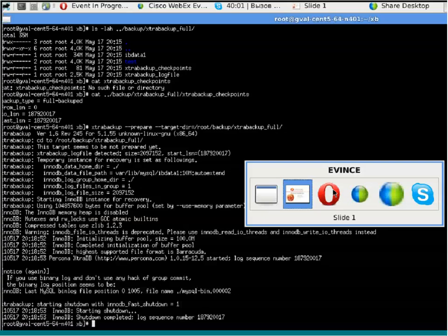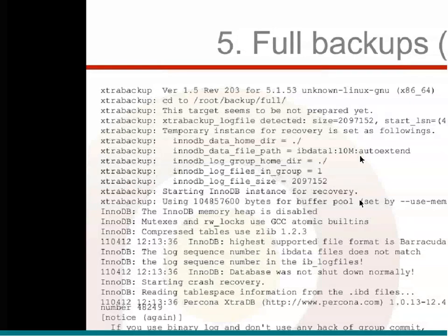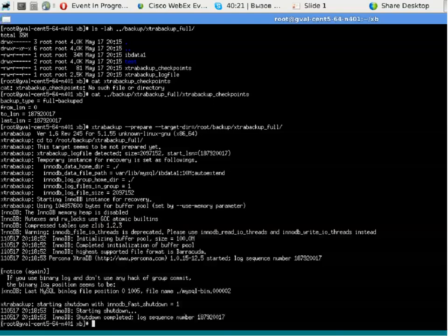And on this slide, you may see another sample output. It's from the earlier version 1.5, and at the moment I'm using the recent 1.6. It's one of the sample outputs. Once we have prepared the backup, the contents of the human readable XtraBackup checkpoint file have changed. We may see the difference now.